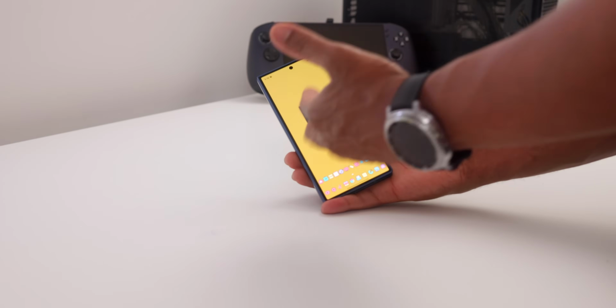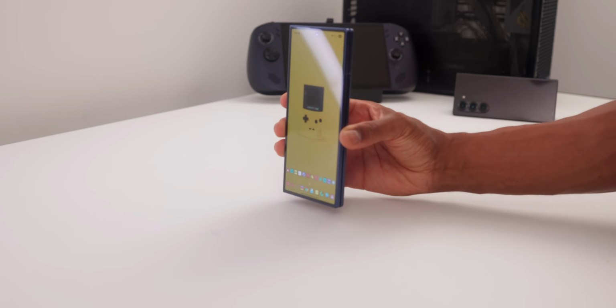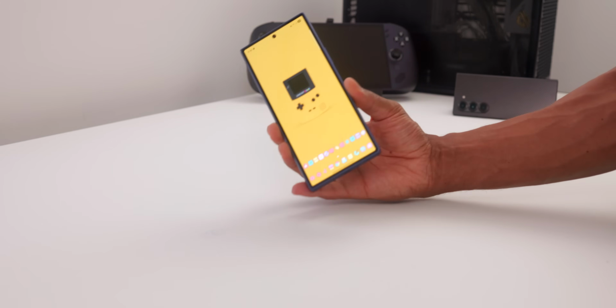Or let's just say I want to use an app here that's more traditional, and I don't want to hold it with 2 hands. I can hold it with 1 hand. I get that normal phone experience. That's what this is about.